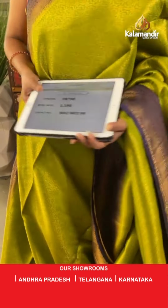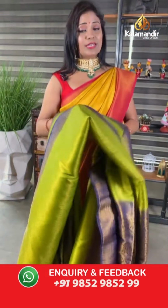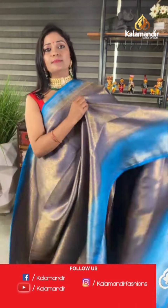So today's sale collection is at weaver's price only, dears. So don't miss the collection. On regular days you can't get these prices. Yes, next saree.